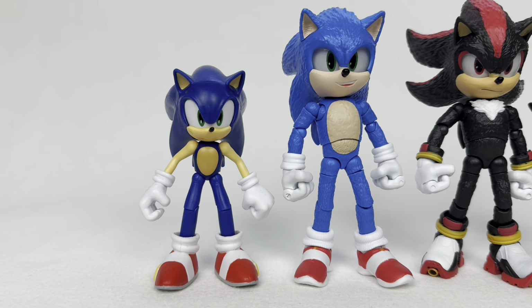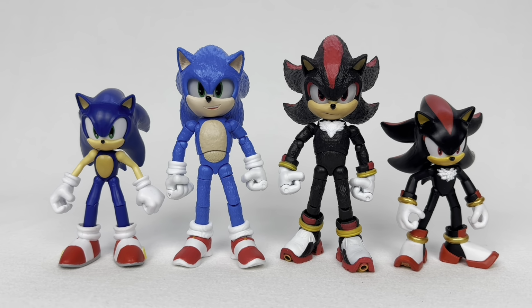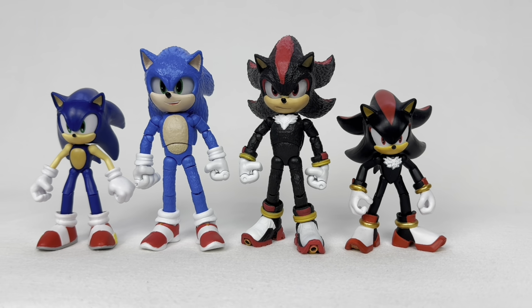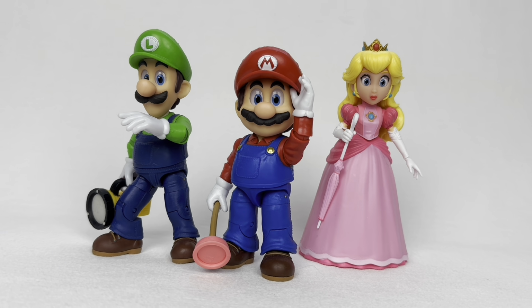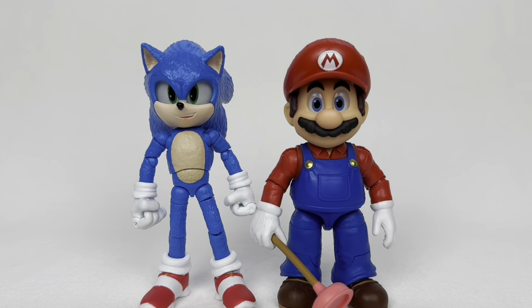The typical Jakks video game scale is around the 4-inch range. These, however, are closer to 5-inch, with far more articulation points than a regular figure, which kind of gives it an upgraded vibe. Jakks has done this exact same thing before with the 2023 Mario movie toys. Those had extra articulation points and these sort of clear-covered eyes, which the Sonic figures have as well.